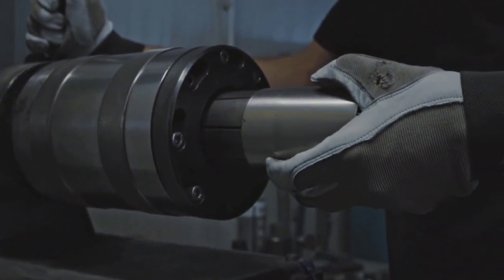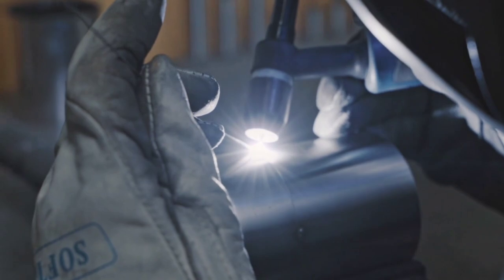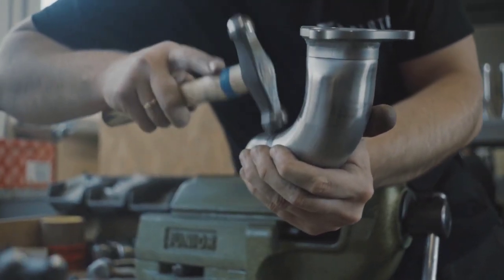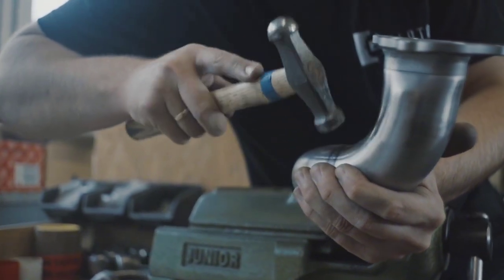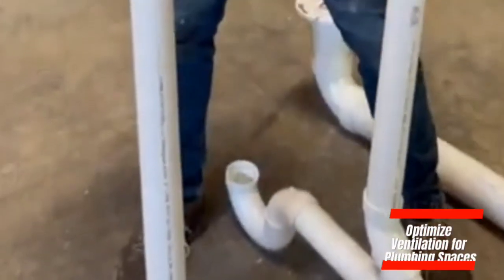Then, there are smart controls for your shower and faucets. They let you tweak the temperature just the way you like it, making your home comfy and saving water too. It's like giving your place a tech-savvy upgrade while also helping out with water conservation and spotting plumbing problems early. Smart move, right?